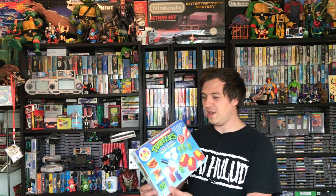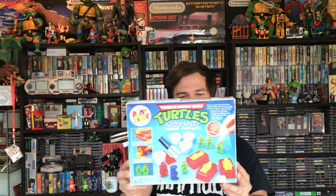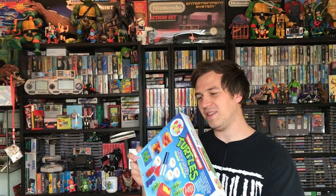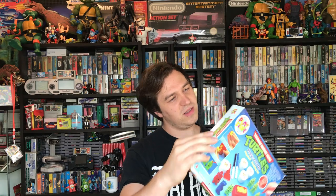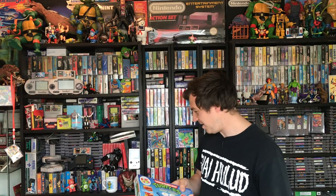Another thing that Sam got me from the thrift store is this Make a Turtle Play Stuff molding set. So yeah, cool. It's in the package. It looks like it's been opened before, but yeah. Okay, this is pretty neat. So now I can make my own turtles, which is freaking awesome. So thanks again, Sam.